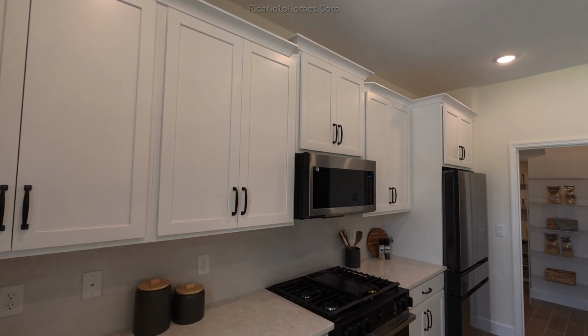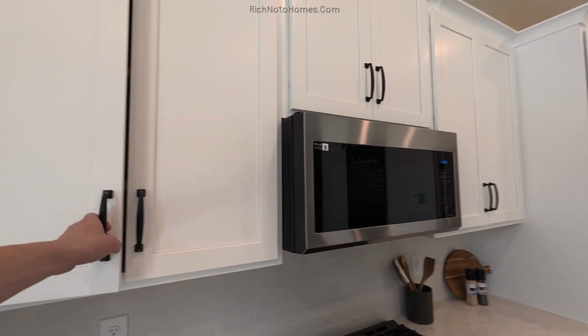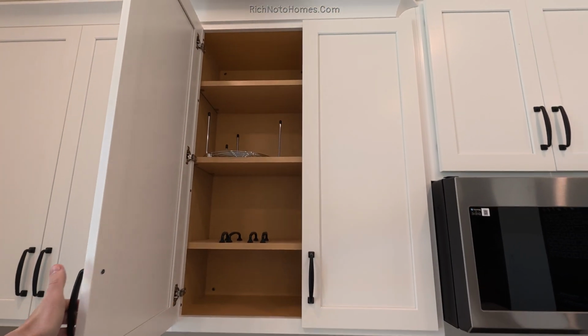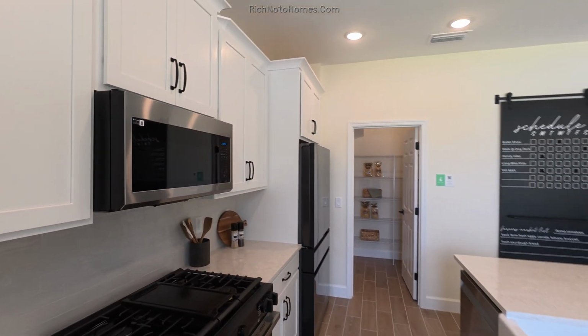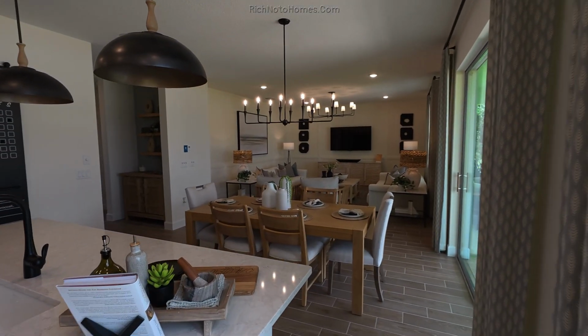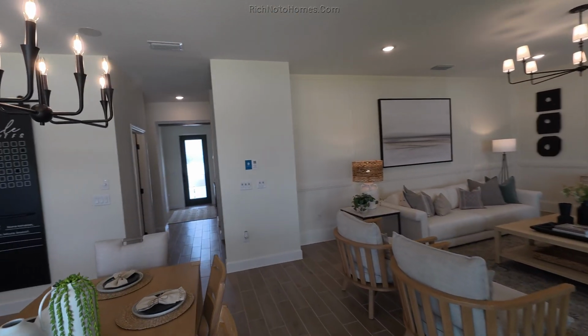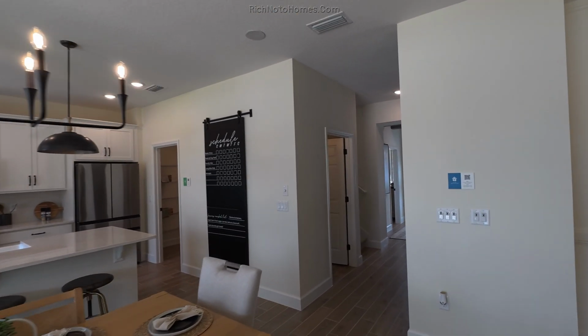You can see you got the 42-inch cabinets, you got the larger cabinets, and remember, 4 shelves. If it's 4 shelves, you got the larger. If it's 3, that's the standard size that comes with every house, the 3 shelf. The 4 is usually an upgrade. Sometimes the builder might include it, but usually it's an upgrade.